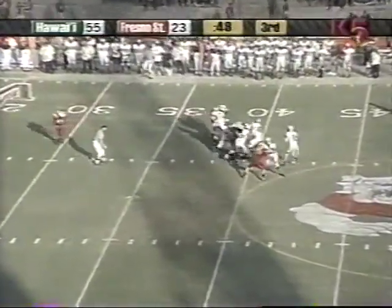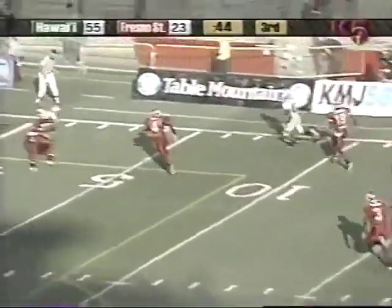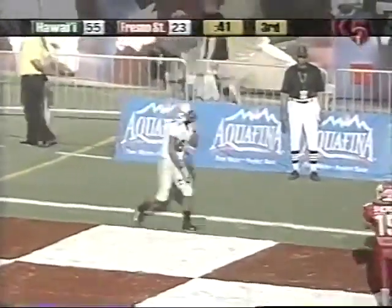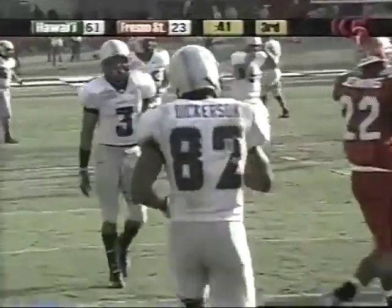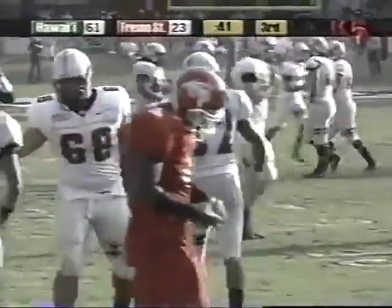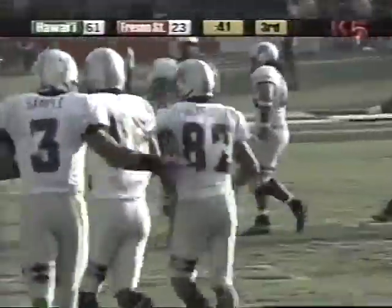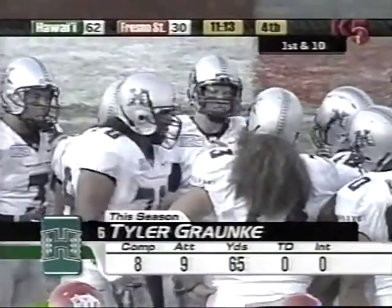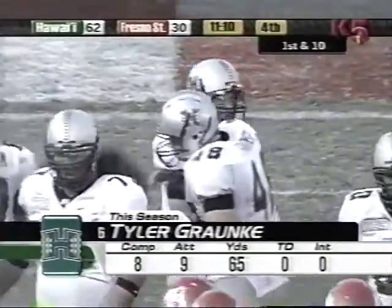Brennan looking, now throws. That is complete. Wide open is Dickerson to the 10, to the 5, dives for the end zone. Touchdown. 35-yard touchdown pass from Brennan. Really nice job of Colt continuing to go through his progressions. The offensive line gave him time. Boy, he's just done a great job against the Fresno State Ball Club today.